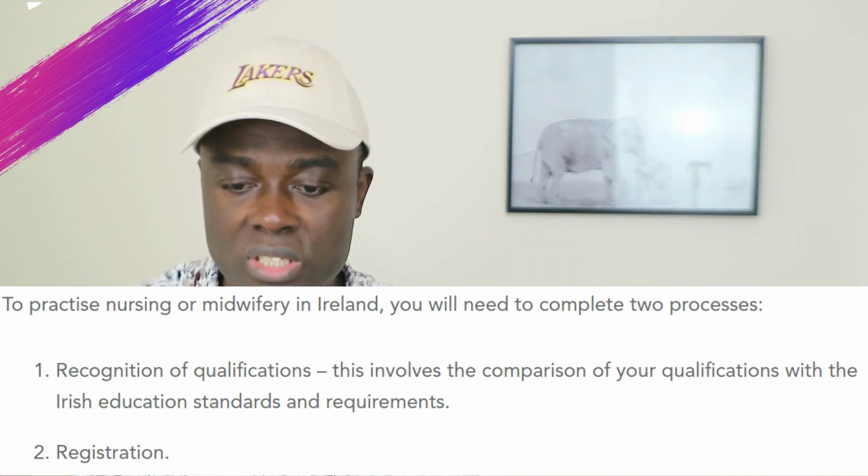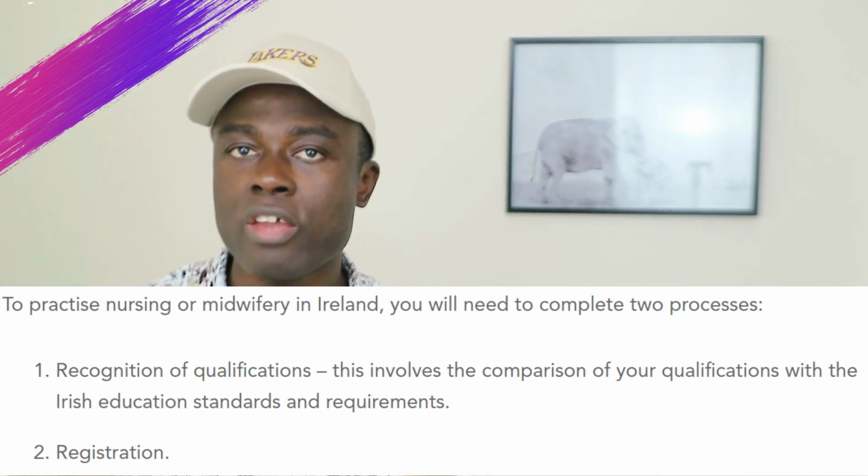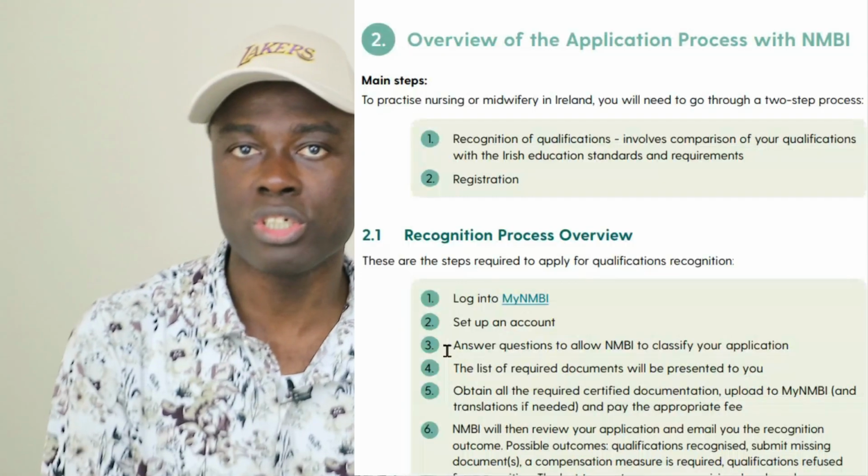The second part of the process is the registration process. So that means they will first verify your documents. If they are satisfied with it, then they will give you the go ahead to do your registration.